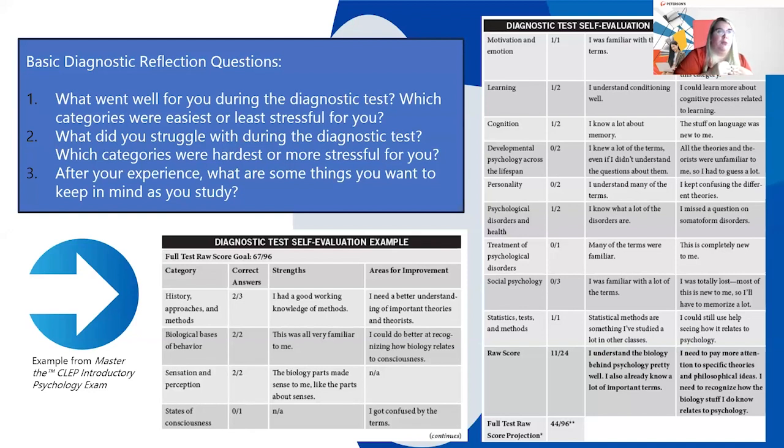You can break this down into a really sort of molecular level, as I've demonstrated here with the CLEP introductory psychology exam, right? So this student has looked at all of their answers, figured out how many they got right from each category. They've also figured out their strengths and areas for improvement. And they did that for the entire test down here at the bottom with the raw score, but they also did it for individual categories. So this can be really, really useful.